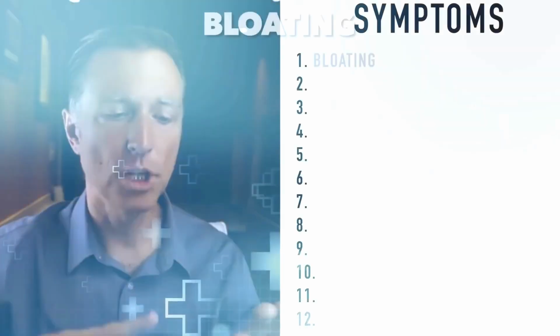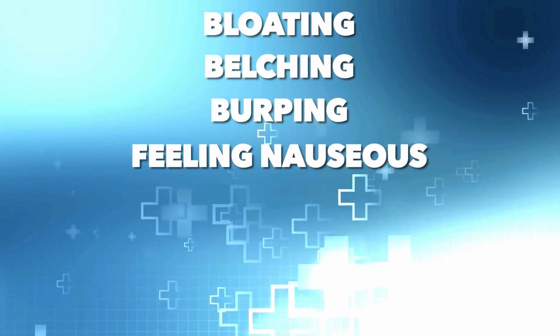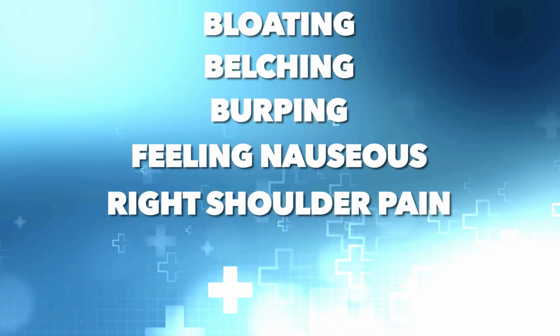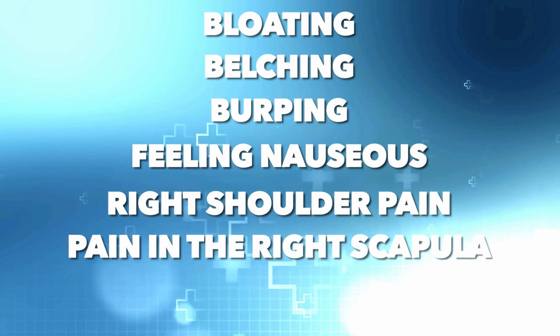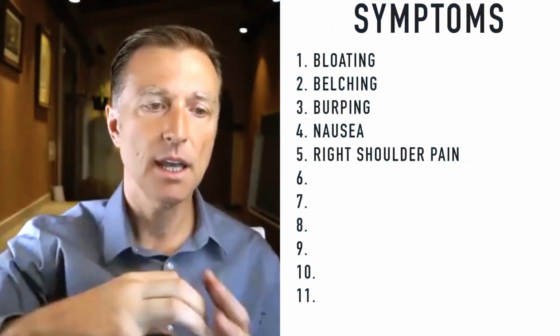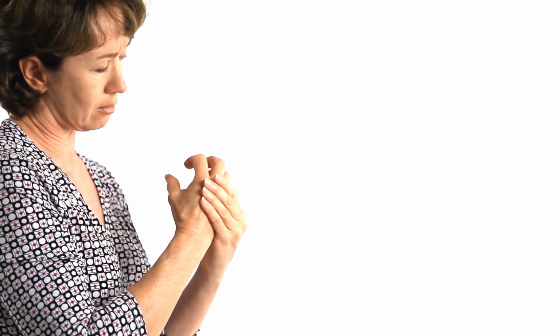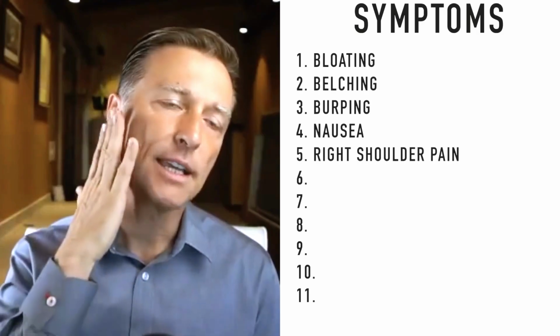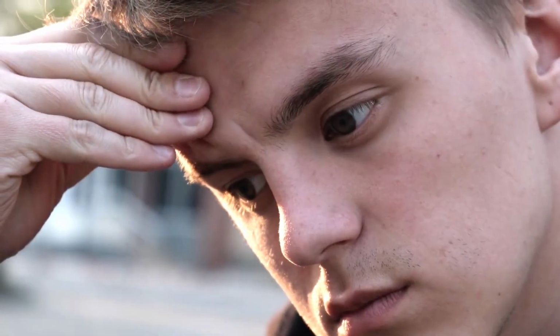All right, number 1: bloating, belching, burping, feeling nauseous, right shoulder pain, pain or tightness in the right side of your scapula or the right trap up here, which can then cause tension in your muscles and literally cause a spasm where it pulls out the vertebra and pinches the nerve and causes pain down the right side, even into the hand. It can also go up into the neck, into your jaw, cause right jaw pain, and even headaches on the right side of your head.